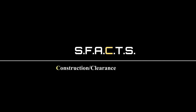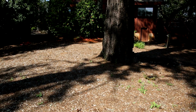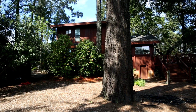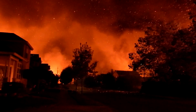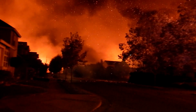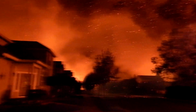We're looking for the building construction type. Is it a new building? Is it an old building? That makes a difference. Newer construction tends to burn hotter and quicker and fail sooner. The older construction gives us a little bit more time. They're typically sturdier buildings with sturdier underpinnings. And if you know roughly when the building was built, it gives you an idea of how the fire is going to spread and the amount of time you have to fight it.